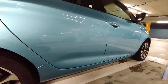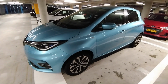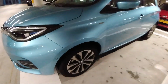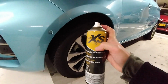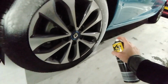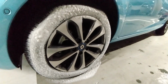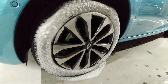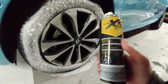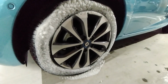And as you can see, the shine is just amazing. The Renault Zoe is very shiny. Looks like a fantastic Celadon Bleu Princess. But there's one thing missing, the finishing touch. A bit of tire shine from Aldi supermarket. Super cool. So easy to apply. And you let it just dry and it does the rest by itself. Highly recommend this if you have an Aldi supermarket to buy this Auto XS. You will not regret it.